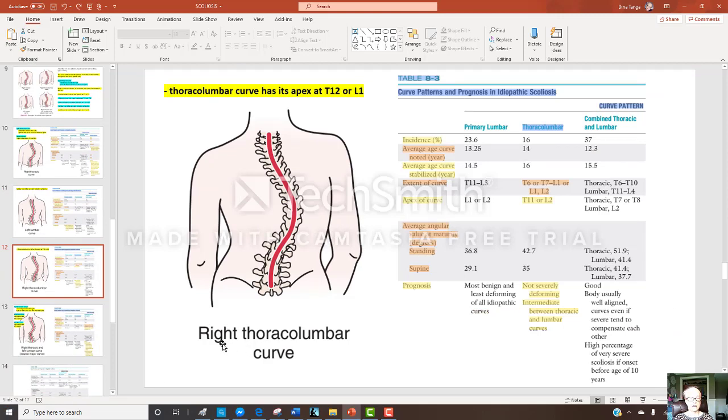Now we're going to look at a combination. The thoracolumbar curve has its apex at T12 or L1, so right where the thoracic and the lumbar come together, which we know is very weak. The conjunction of T12 to L1 is a very weak connection based on the design or shape of the vertebrae.